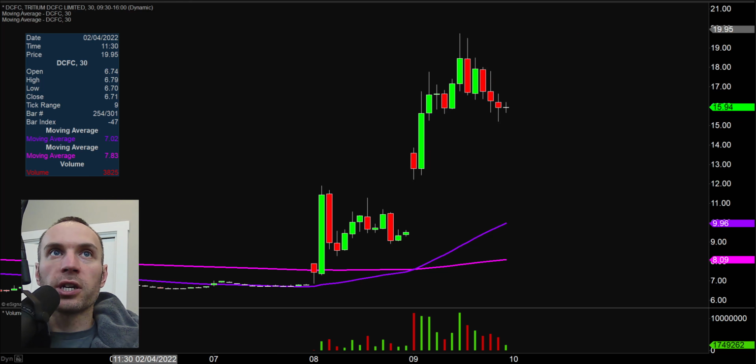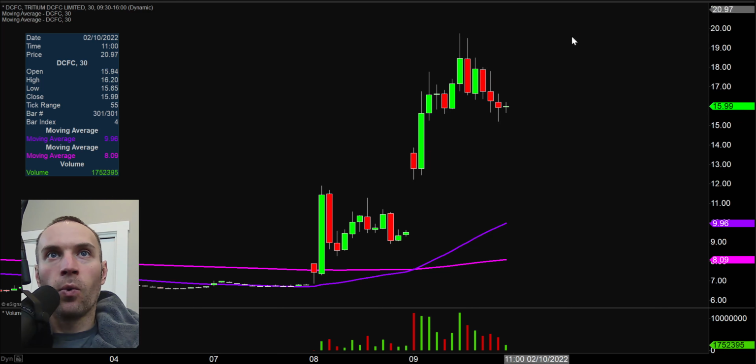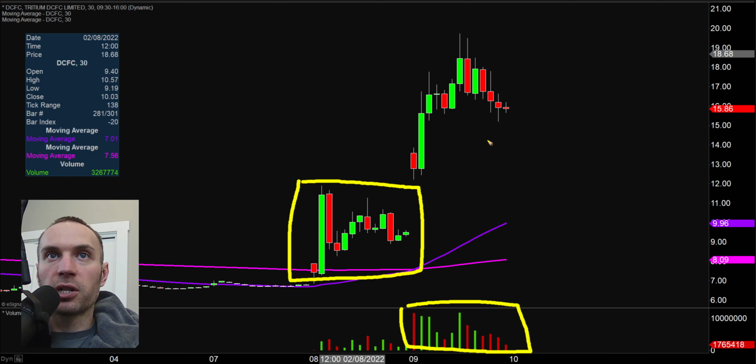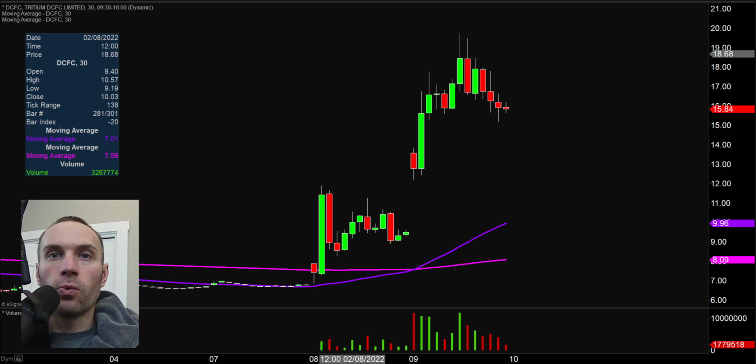So first one here to take a look at, DCFC. What a monster mover today. Actually started on yesterday, Tuesday, but then today, volume-wise, made yesterday look like nothing. But point here being, one of the highest volume stocks on the market. Maybe the highest, I'm not quite sure, but definitely within the top 10. So I'm sure there's going to be plenty of people watching this one headed into Thursday.